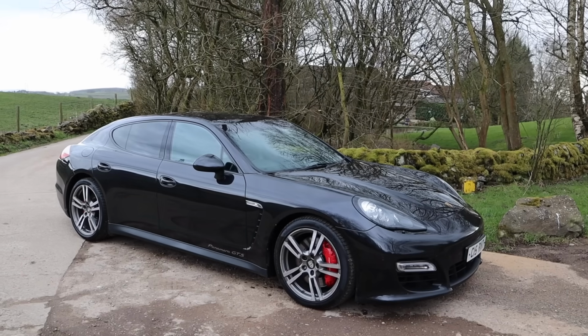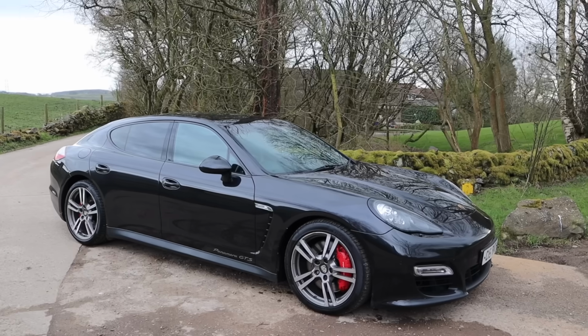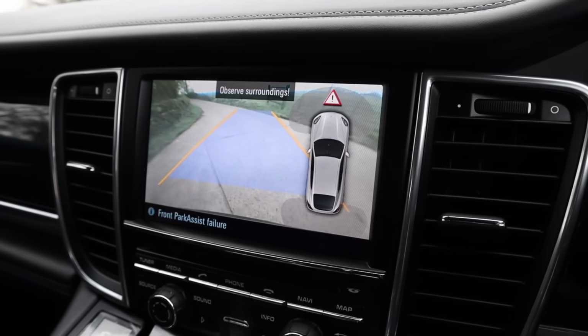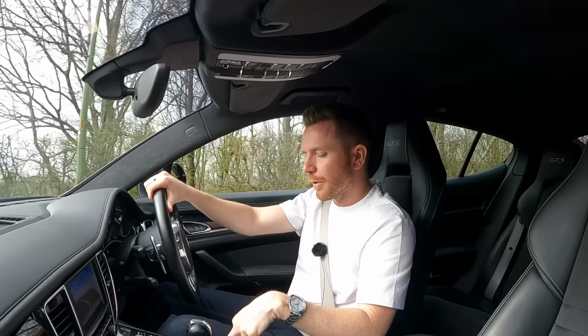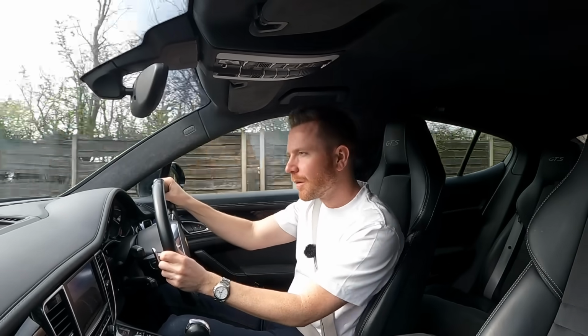As much as I wasn't really excited about taking a Panamera in part exchange, this is a really high spec model. So it's got the upgraded wheels, it's got the Bose audio, it's got a reverse camera, it's got the power tailgate, and it's also got this little button here which makes it sound better. It opens the valves of the exhaust.